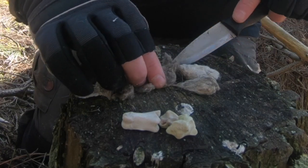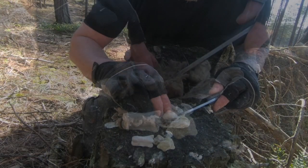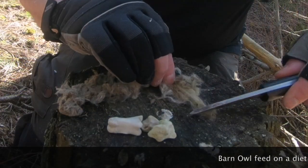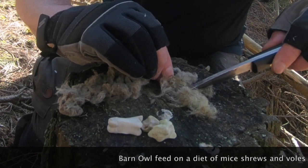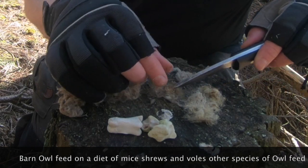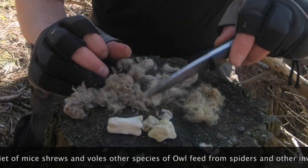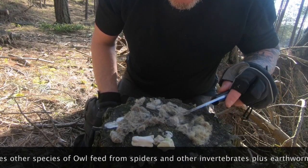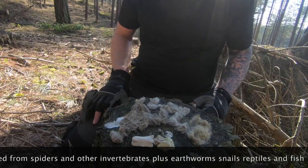Now that's fairly... This is all the fur, you see, from the mouse. Sometimes you find little bones in them, identifiable. Not as far as I'm concerned. There may be more, maybe experts out there who can do a better identification, but nah, I can't. I have no idea. Now, there's nothing exciting really, is there? But this is all mouse fur as far as I'm aware.